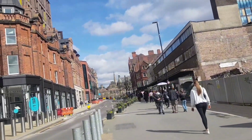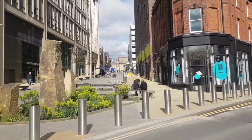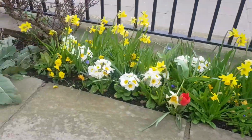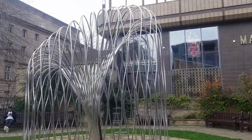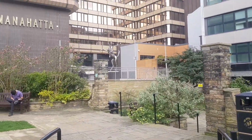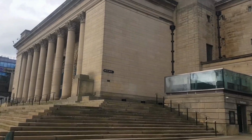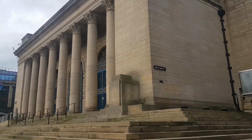So as you come off the Moor, you're getting into town centre, and up that way we've got City Hall. Peace and tranquility to sit down in the gardens. And we've got this structure here, a little garden area. Statues. This is the main City Hall, where music concerts, theatrical programs are held.